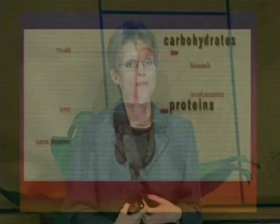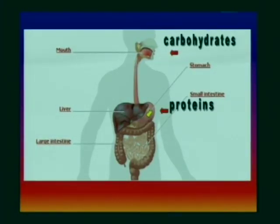Okay, so the food is in our stomach now, and the proteins have been worked on. Can you see the angle of your stomach? Your stomach sits on a bit of an angle. It's not horizontal, it's not vertical either, but it does sit on a bit of an angle there. And that's very important for you to keep in mind, because as your stomach digests food, it uses both muscle and gravity action to digest that food.